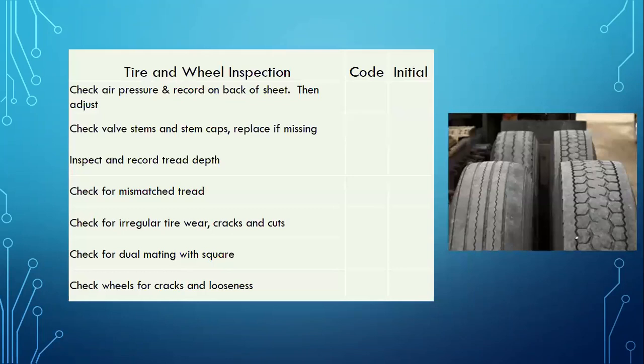And on that, if you guys or gals don't do your own services, if you farm them out, you can still create your own PM sheet and have that repair shop or dealership check it off. It's just documenting that they checked it, and you're reducing your liability.